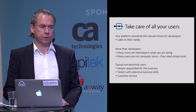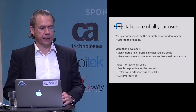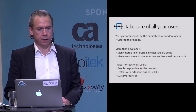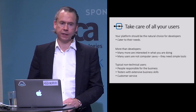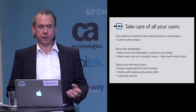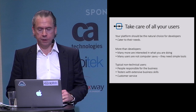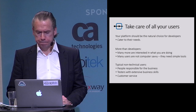If you have business-to-business communication where data is signed, you need to provide interfaces for people like customer service so they can access the data and find it and search it, and also present it in a readable form, because they're not interested in the JSON structure or the XML names. They're interested in the real data.